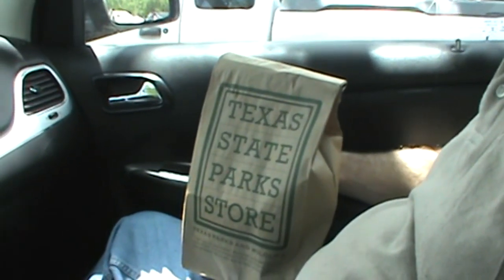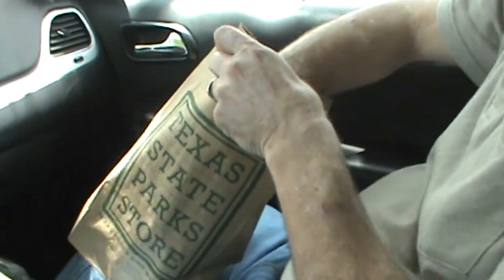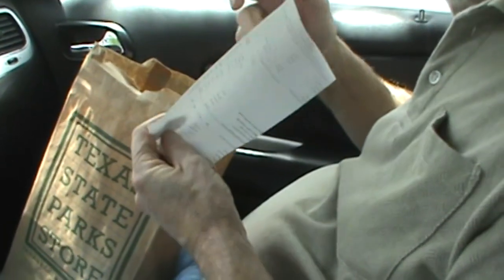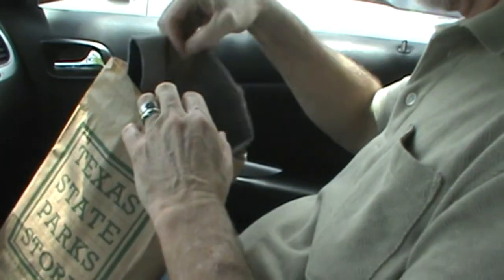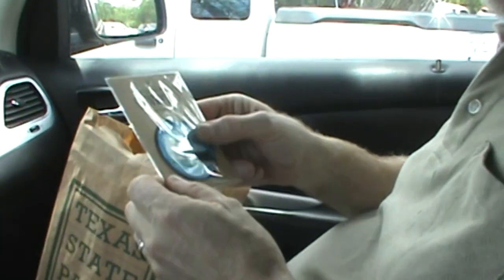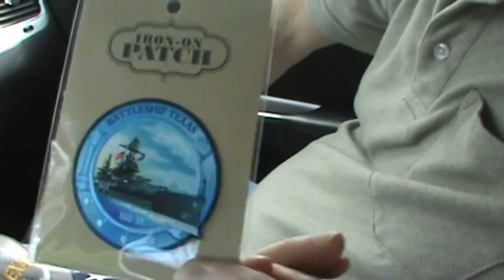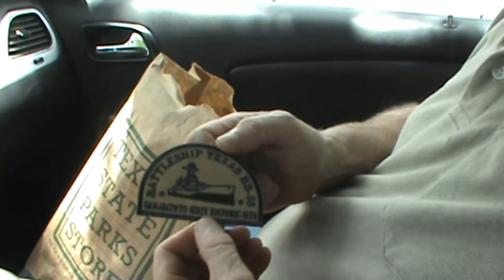Okay, here's the souvenirs we've gotten from the Battleship Texas. It was nice visiting the ship again. First thing, I remember when the Texas Parks used to print out nine receipts. I don't know what they had in mind, but you'd get a receipt showing you got a receipt for the receipt. This is much, much better. Yeah. One receipt. Okay, anyway. Got... Awesome. USS Texas BB-35. That's a good looking hat. It is. And color patch of the Battleship Texas. Yeah. I see. And okay. Gray and khaki.